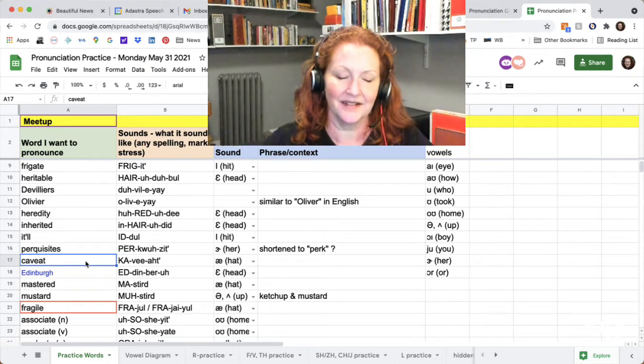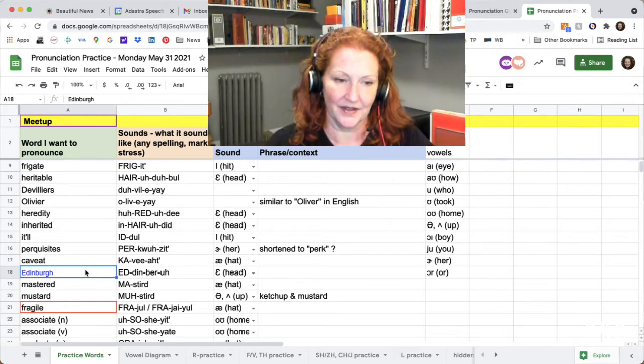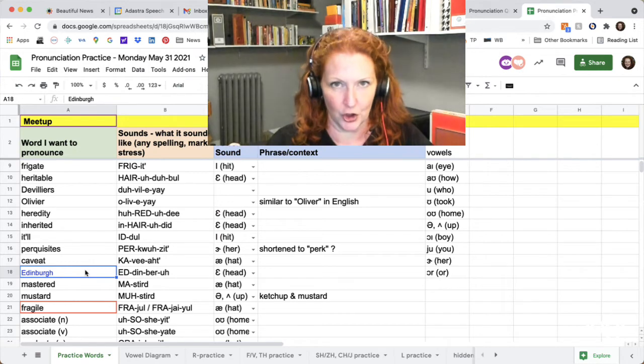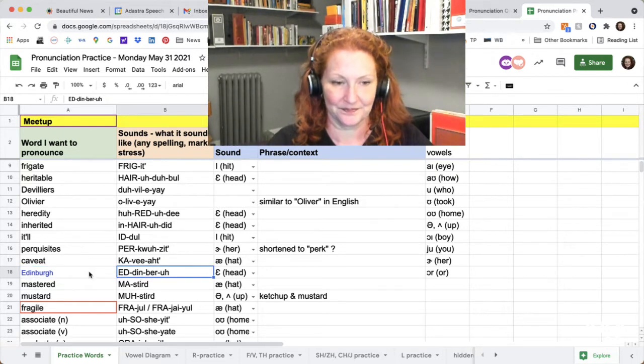Caveat, caveat. Edinburgh, which I also think I've heard a lot of Americans pronounce it Berg. So you will hear people say Edinburgh, but the dictionary had Edinburgh.